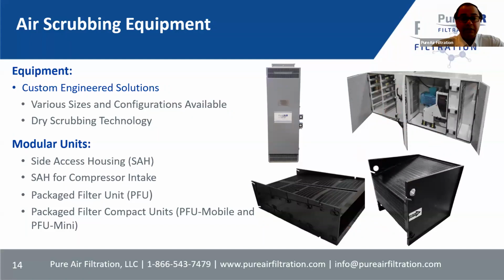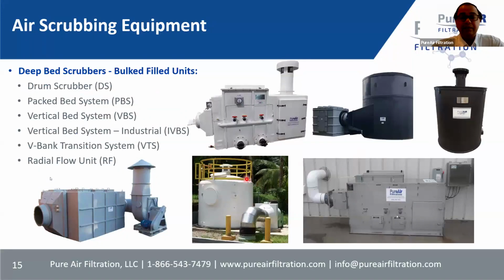Also, we do have air scrubbing equipment with the deep bed type of scrubber, which comes with a high volume of media to remove higher levels of contaminants. Maximum velocity is 100 FPM on this. We do have drum scrubbers, packaged bed systems, and vertical bed systems. We do have different equipment based on your requirement. We have different equipment for municipal application, and also for your high concentration of gases.